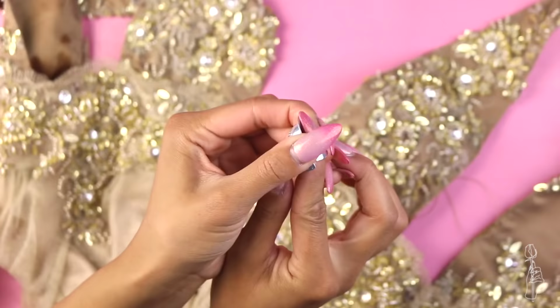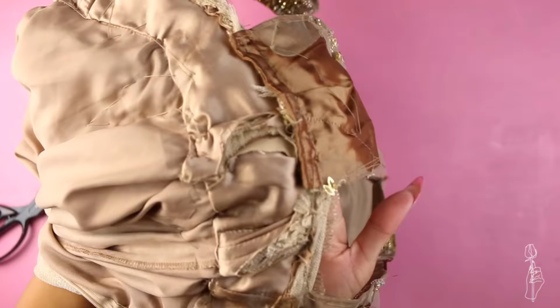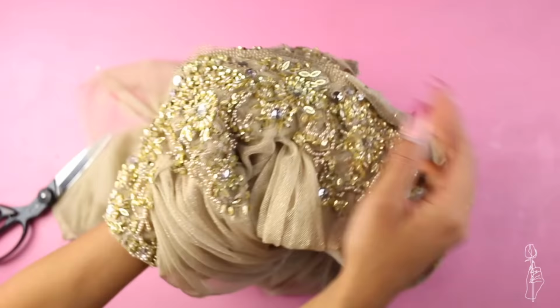I definitely had to use my thimble halfway through because stitching just made my fingers so raw. And yes, the inside is not cute at all. So in this case, it doesn't matter what's on the inside, it's the outside that counts.